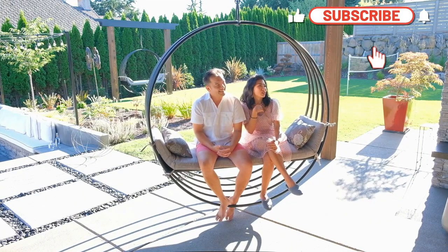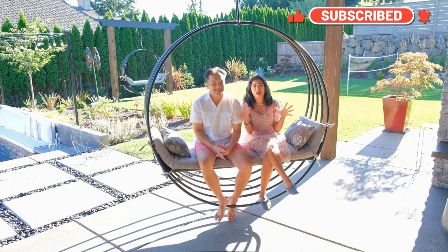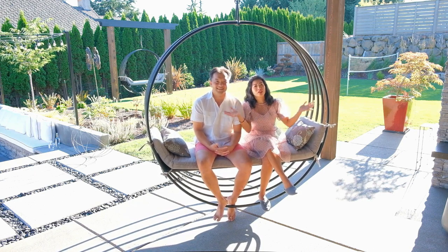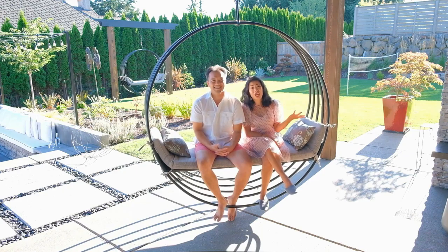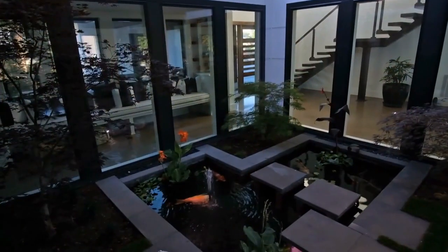The central atrium. First of all, we've always had a koi pond in every single house we've had. I've never been able to enjoy the koi pond because it's like far away in the backyard, not very visible. And then we have ugly nets over them because of animals wanting to eat our fish, and we've had several of them die. So I wanted to be able to enjoy them in this house, happy.